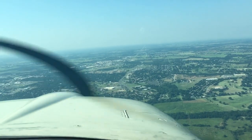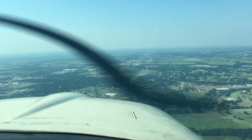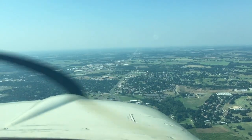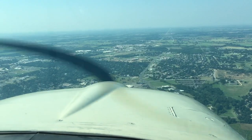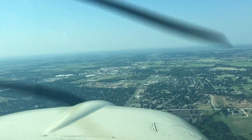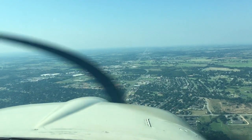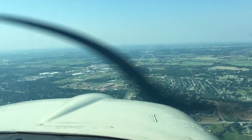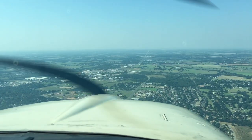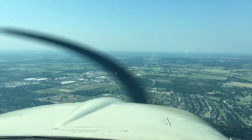Notice in the distance you can start to make out the bend in Highway 377, and you can just head for that elbow, and that'll put you on a good path. Now just under the nose right now is an intersection, and we are following the north loop of Business 377, and you'll notice just ahead there's a bend to the left, and that meets Highway 377 and goes on towards Dublin.